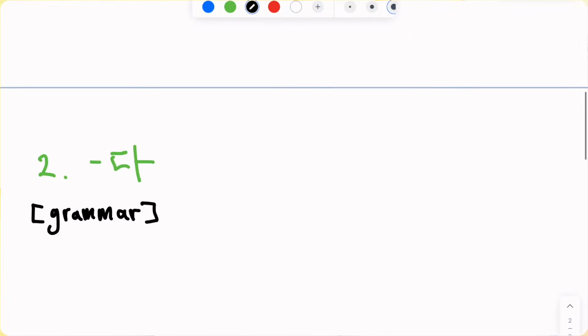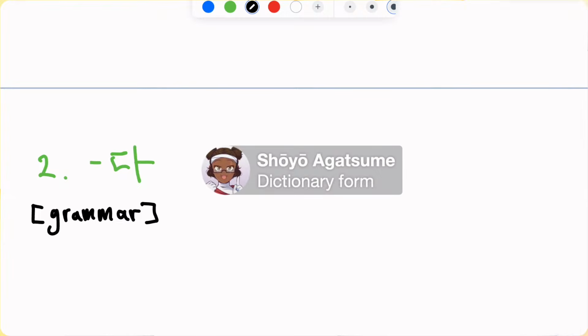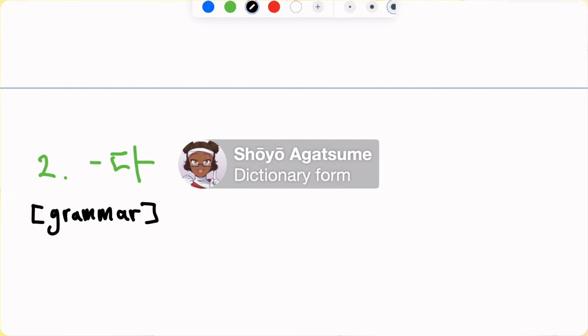그 다음에 쇼유님이 다가 dictionary form이라고 했는데 no. This form is different from dictionary form because this one is actually a conjugated form.